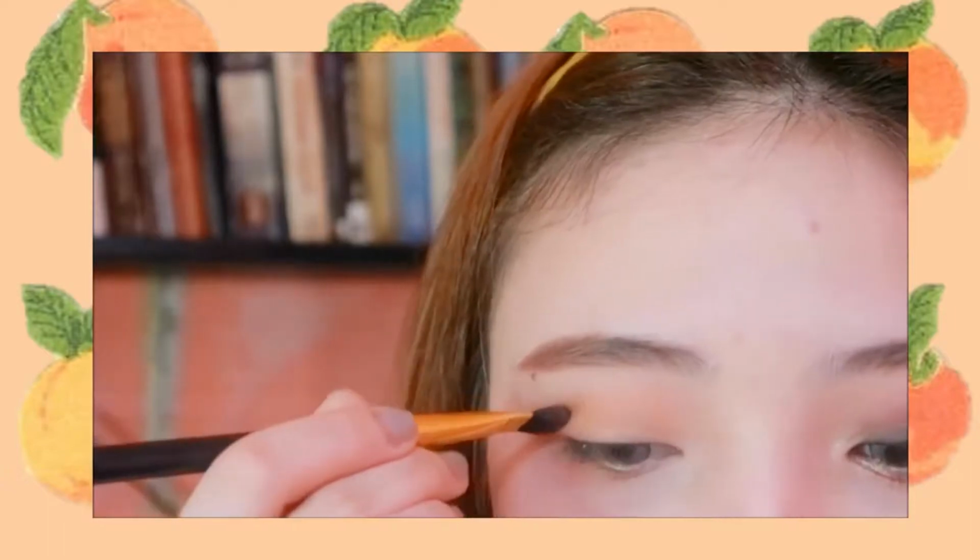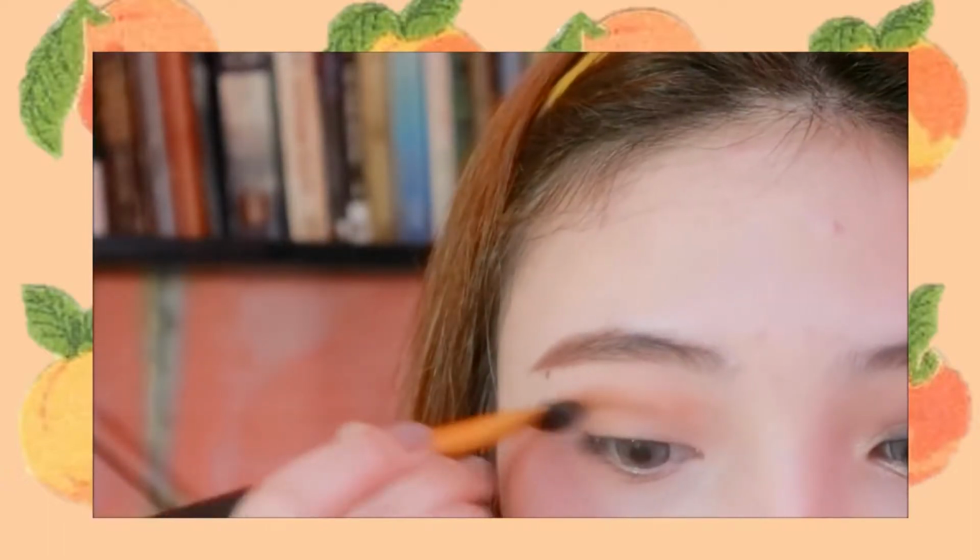After drawing in my eyebrows, what I'm gonna do is I'm just gonna apply an apricot colored eyeshadow all over my lids as well as on my eye pillow as my transition color.